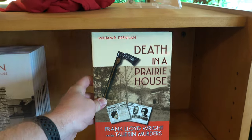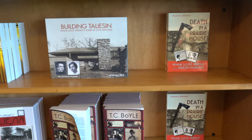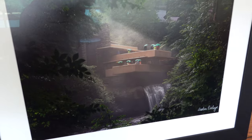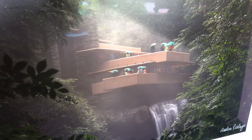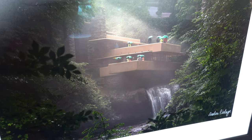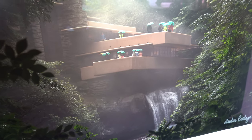So if you want to read up more about the grisly murders, you can get this book. This statue here is very reminiscent of Frank Lloyd Wright's style in the early 20th century. Look at this. This is a picture of Fallingwater, probably Frank Lloyd Wright's most famous house that he designed in the woods in Pennsylvania. There's actually a stream and a waterfall flowing below the house.